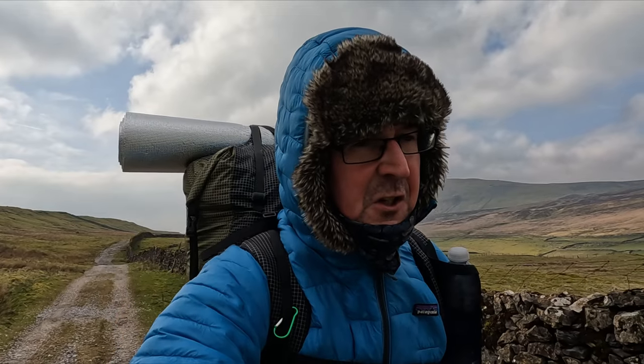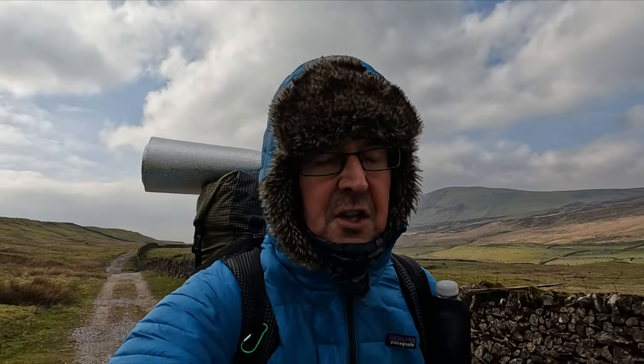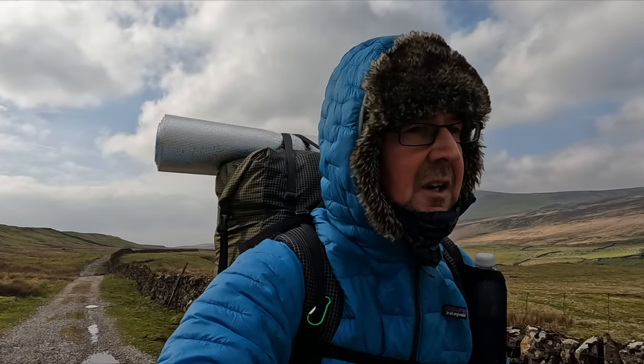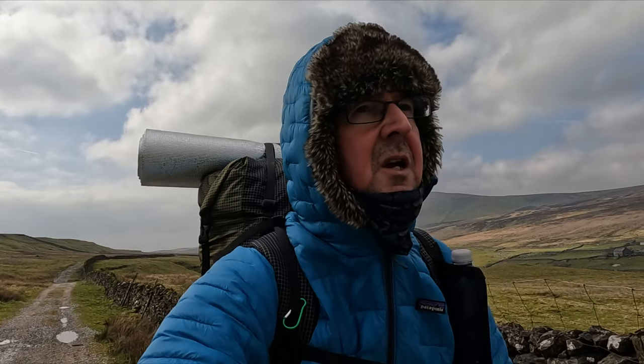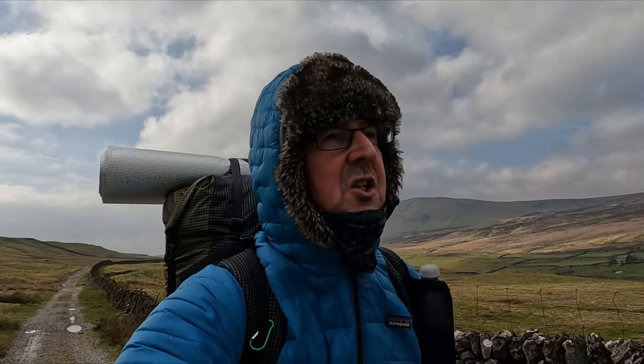And the objective for today, if all goes according to plan, I'm going to do my last of the Dales 30. I'm doing Darnbrook Fell with a view to camping on Fountains Fell. Now the wind is supposed to get up to 50 mile an hour plus tonight, the gusts, so it's vital that I find some sort of sheltering wall.